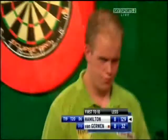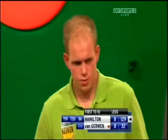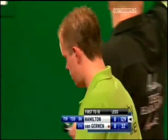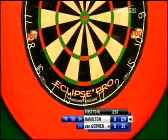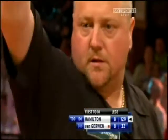And he requires 129. This is the 3rd leg on the spin that Van Gerwen, when the pressure's really on, has missed darts at a double. If Hamilton hits this 129, that could be decisive, and he's well on his way. Needs another treble.